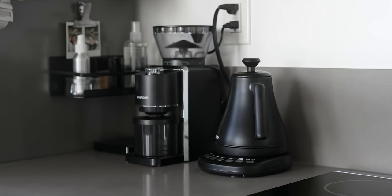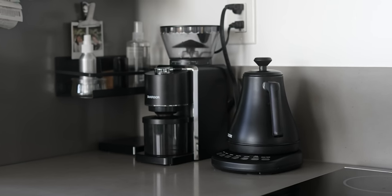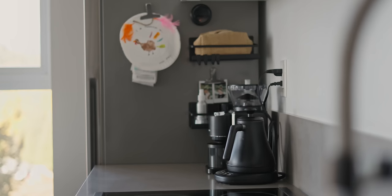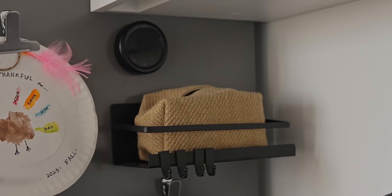One of the most used things in our kitchen is my little budget coffee setup that I've got going on, as I'm responsible for caffeinating my wife and I in the mornings. Recently, we just added these magnetic metal shelves, which just stick to the side of our fridge, which are super useful for just getting some of those daily essentials up and off the counter.